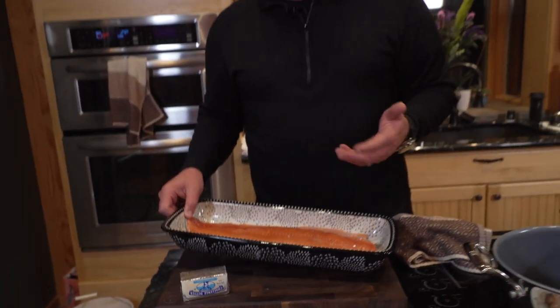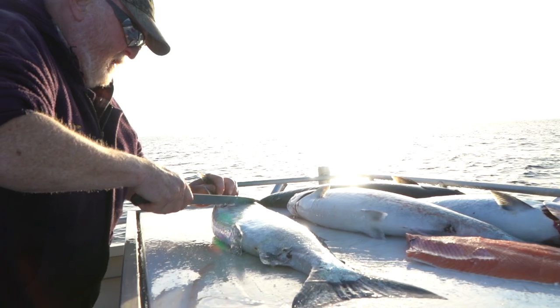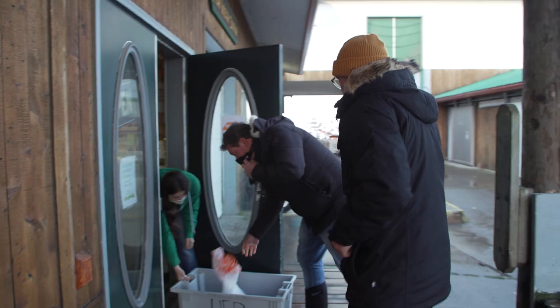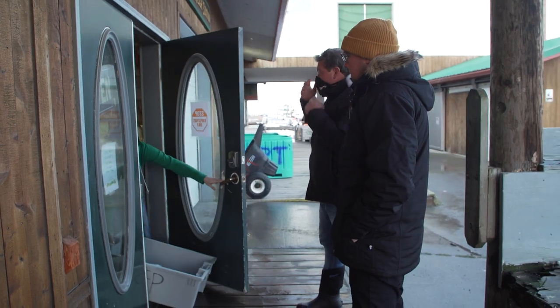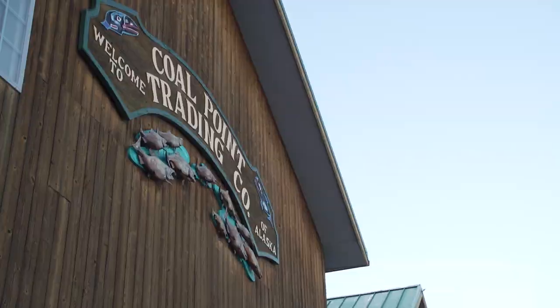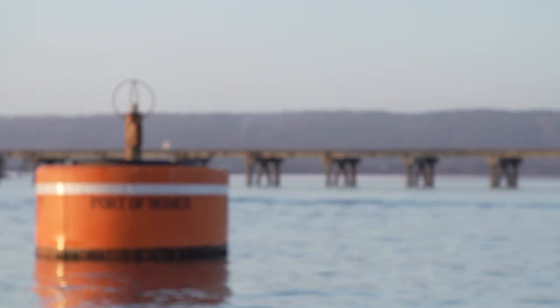All right, so we got this gorgeous salmon fillet, and this is the only one that we brought with us because the rest we actually shipped back to California, and I just love it. So we shipped it out from Cole Point Seafood Company right on Homer Spit, and that's that jetty that just shoots straight out into the harbor.